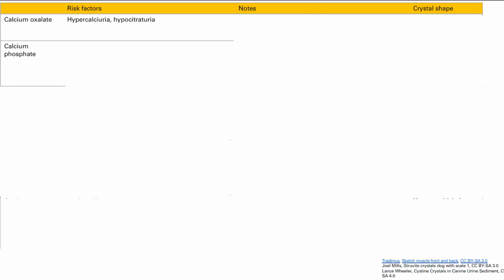The risk factors for these, this is the big one, hypercalciuria. I say it's the big one because it kind of makes sense. If you have too much calcium in the urine, then you're going to risk precipitation. Again, what was the most important risk factor though? For all of these, the most important is dehydration. Dehydration is the number 1 risk factor.